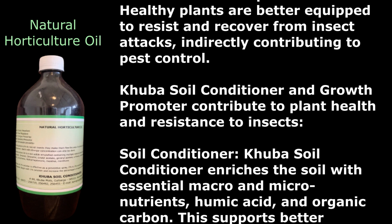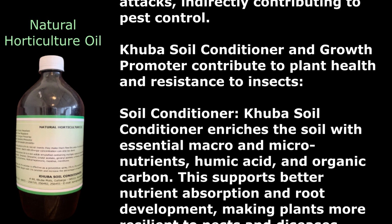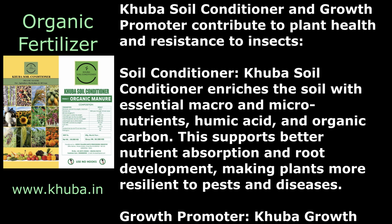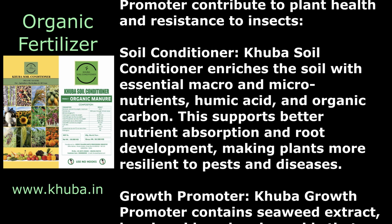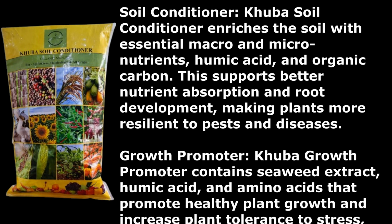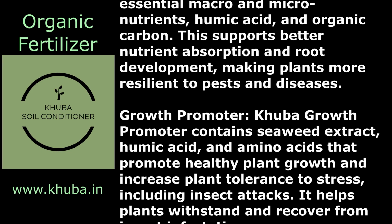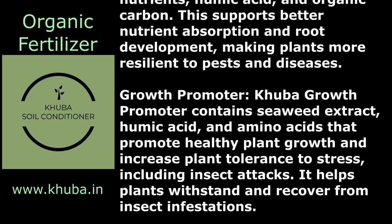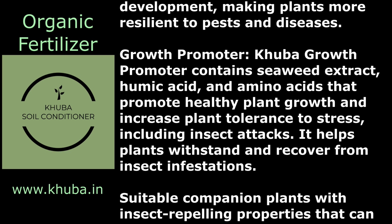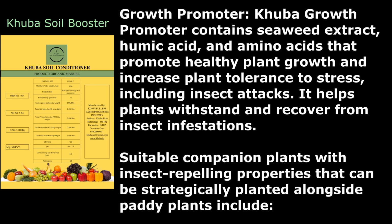Khuba soil conditioner and growth promoter contribute to plant health and resistance to insects. Soil conditioner. Khuba soil conditioner enriches the soil with essential macro and micronutrients, humic acid, and organic carbon. This supports better nutrient absorption and root development, making plants more resilient to pests and diseases. Growth promoter. Khuba growth promoter contains seaweed extract, humic acid, and amino acids that promote healthy plant growth and increase plant tolerance to stress, including insect attacks. It helps plants withstand and recover from insect infestations.